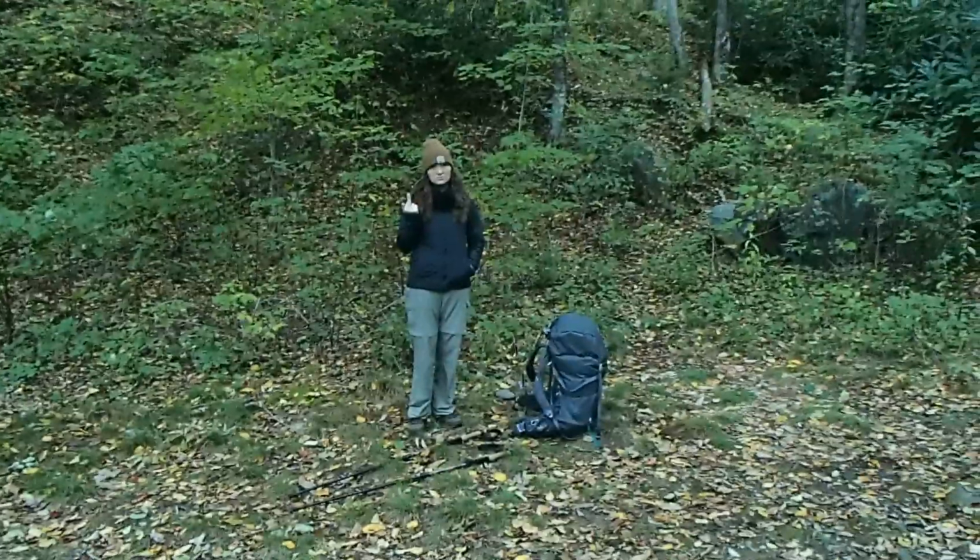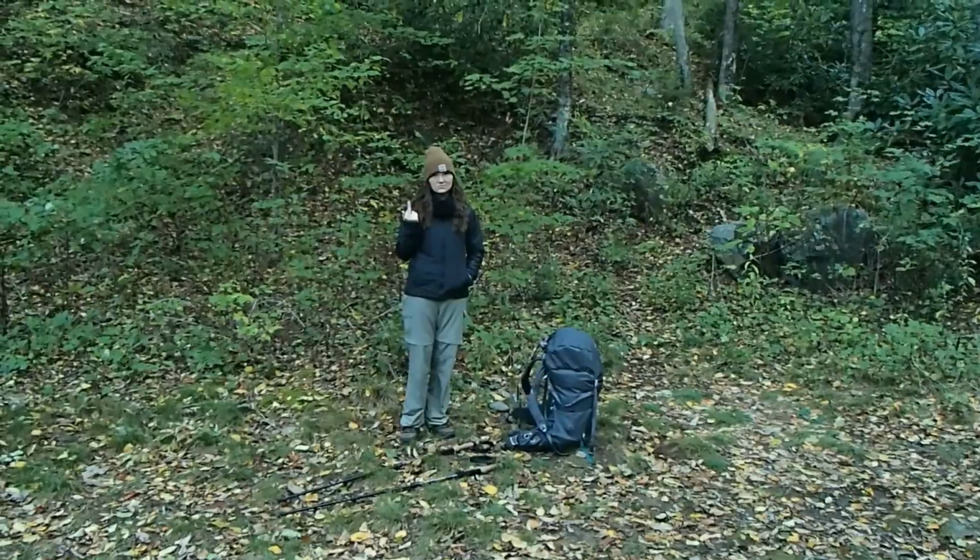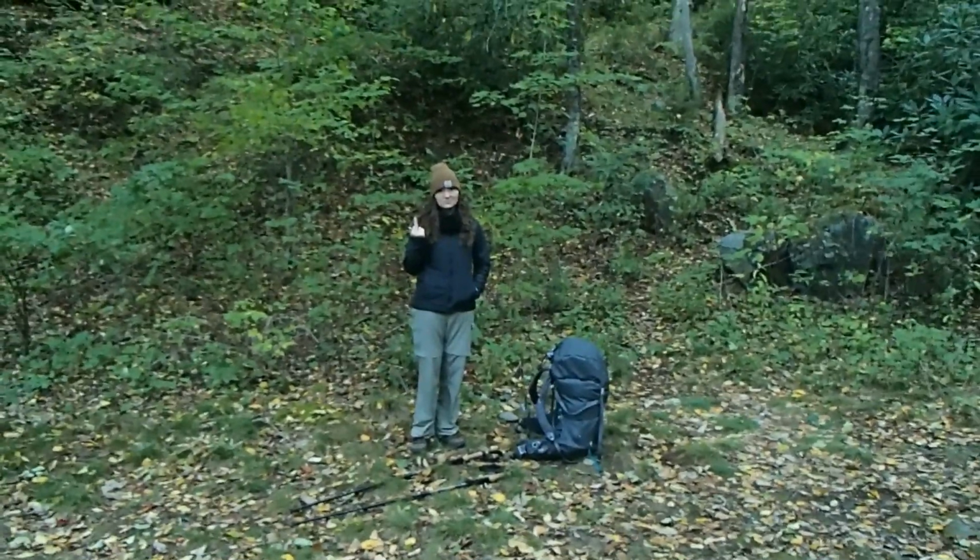Alright, so it's the beginning of day 3. Honey's already upset with me for no reason other than she loves me. This is Steel Trap. It's pretty nice. We had neighbors last night.